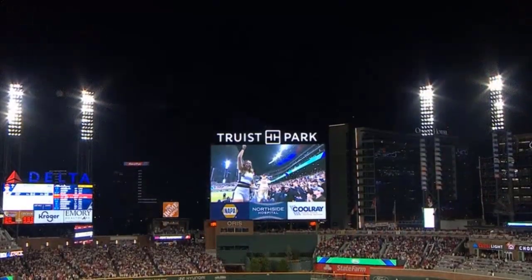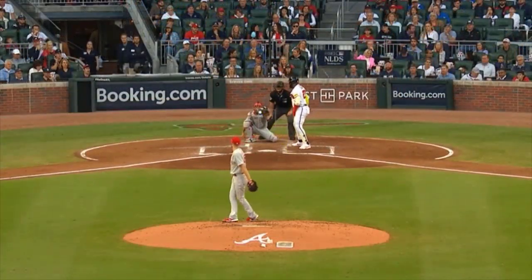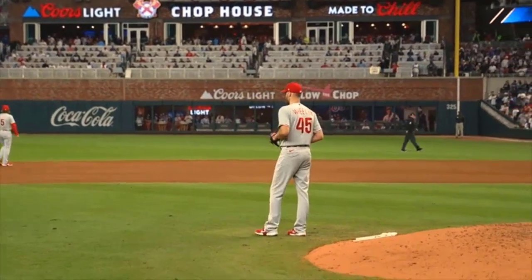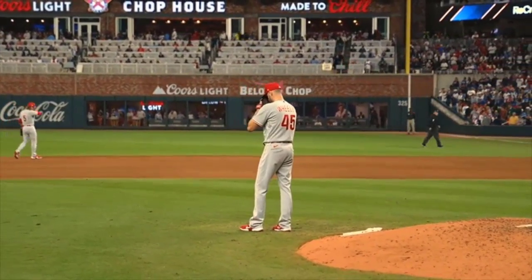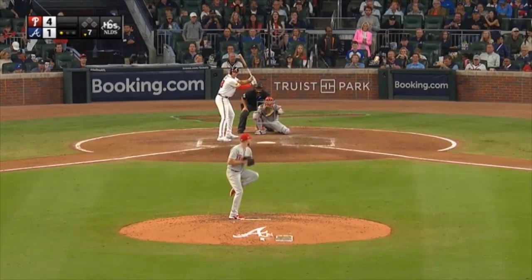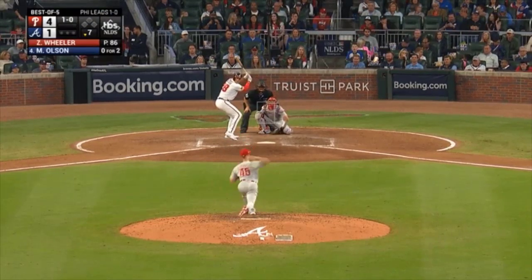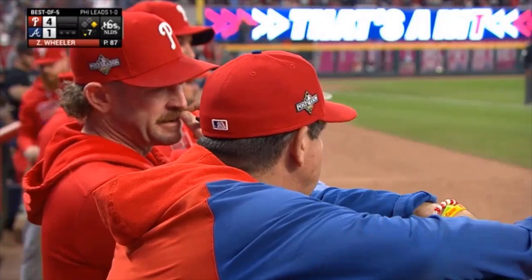Truist Park, home of the Braves. And the ball up. If you're Rob Thompson and Philly, you're 9 outs away from a win. 9 Ks. He got Riley to finish off the 6th, but it's Wheeler's game for now. And a bullet for Rob Thompson to start the inning.